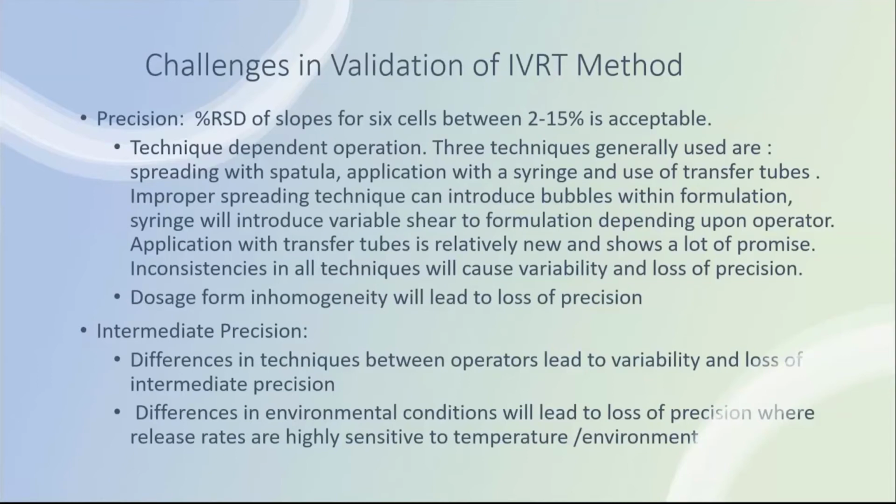The percent RSD of slopes for 6 cells that is acceptable is 2 to 15% RSD. 15% is allowed by the acyclovir cream guidance, but if you have a trained analyst and a properly developed IVRT method, you can easily get between 2 to 10% or even less sometimes. But the precision is directly related to how the dosage form is applied onto the donor chamber, and consistency is key here.